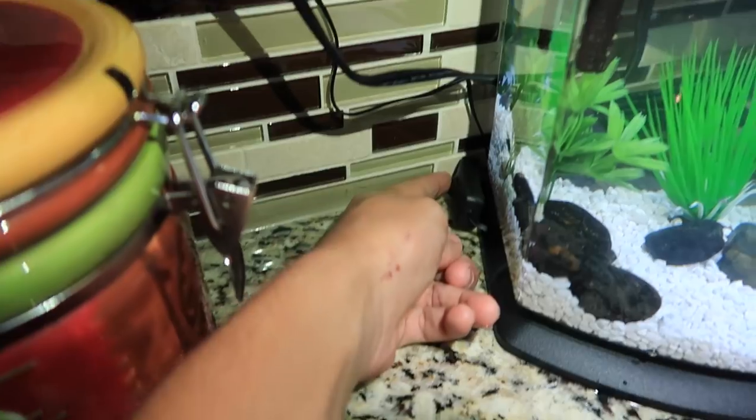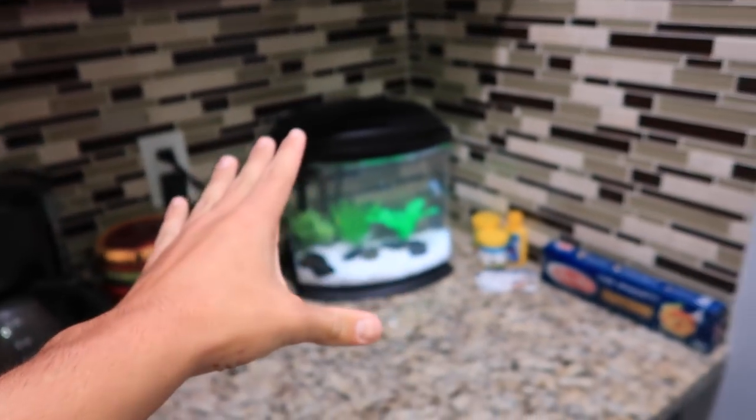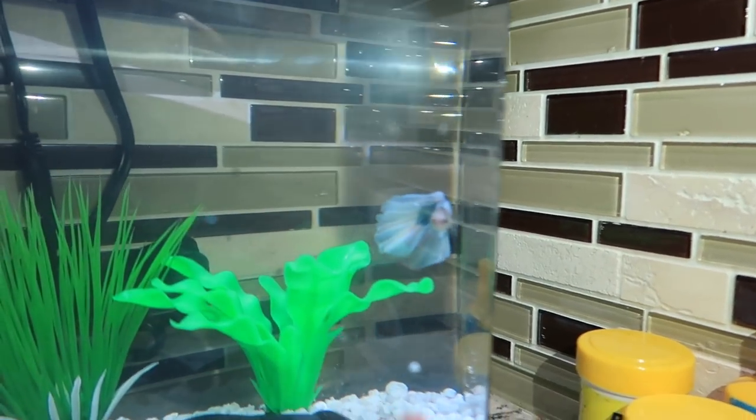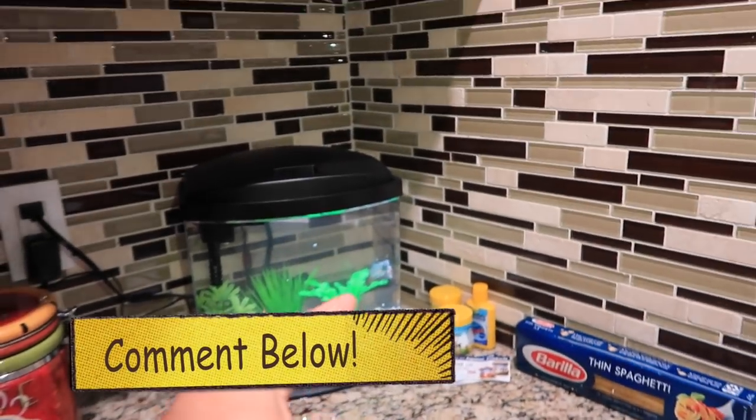All right, now you can see the clicker is right there on the side. And all the wires are tucked back there, so you can't even see anything. There's the new betta fish tank right there. We've got this guy right here, now that I'm keeping him forever until he passes. In the memory of the platinum redtail catfish, what should we name this betta fish?